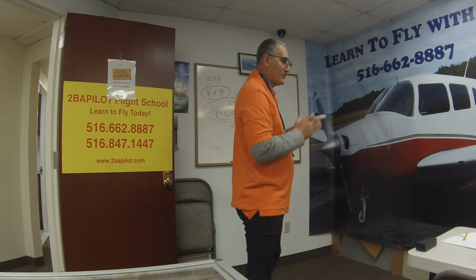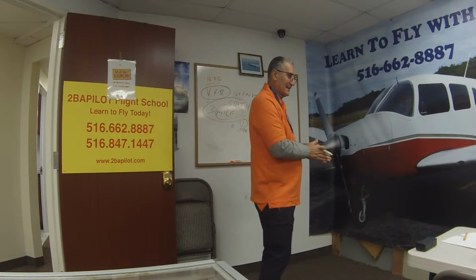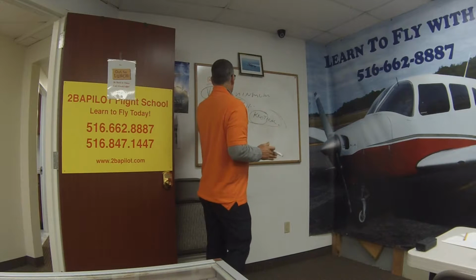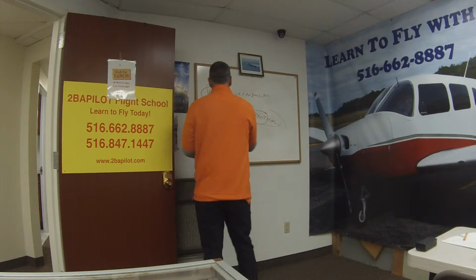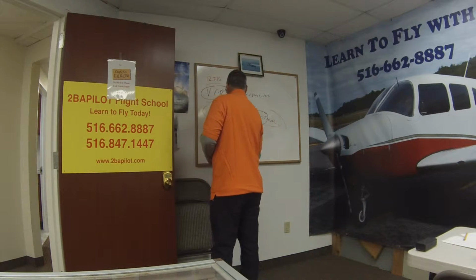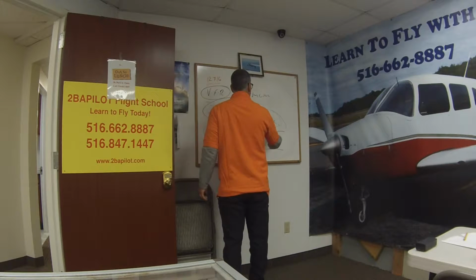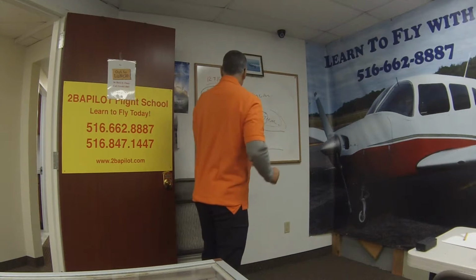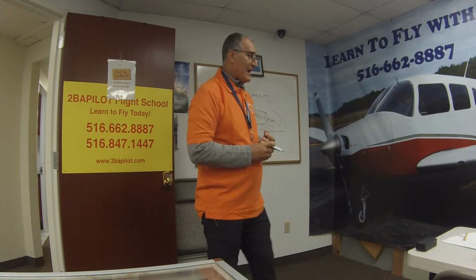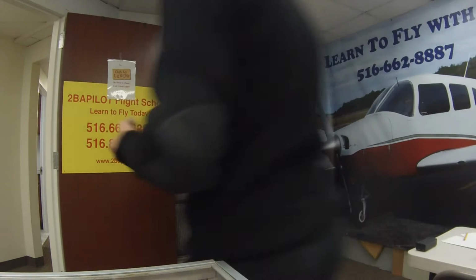We're talking about visual flight rules, when you can fly legally and when you cannot. The minimum for visual flight rules is 3 miles visibility, and you need a minimum of 1,000 feet ceiling, meaning if this is the ground, no cloud ceiling lower than 1,000 feet. This is the VFR minimum. Anything less than that is considered IFR, instrument flight rules. That means you have to register your flight. You cannot fly legally visual.